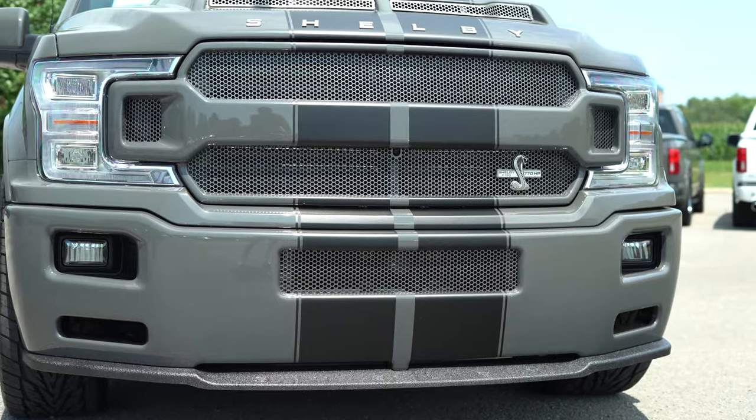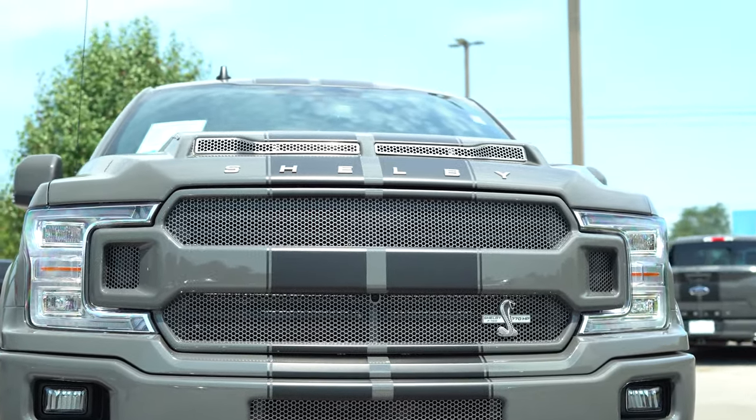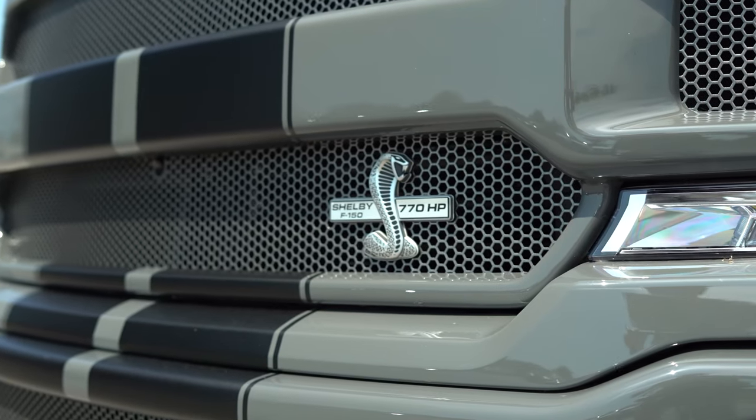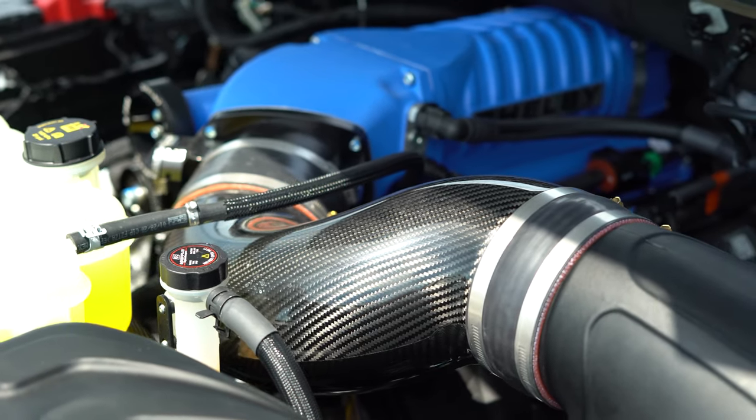Right behind me is probably one of the most amazing color trucks for this particular model. It's been very limited for us to get. This is Leadfoot 2020 Shelby Super Snake F-150, 770 horsepower, supercharged, available right now here at Reddick Brown Ford.